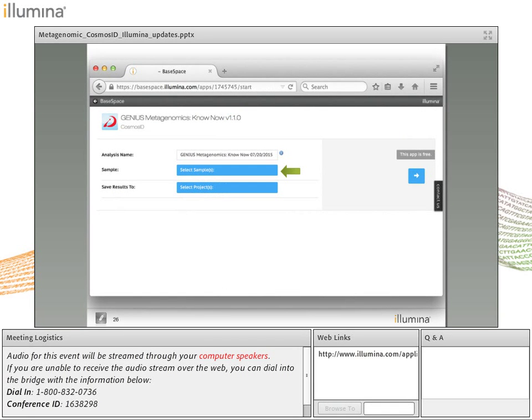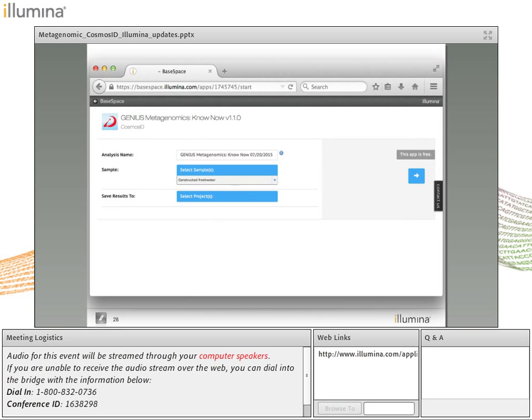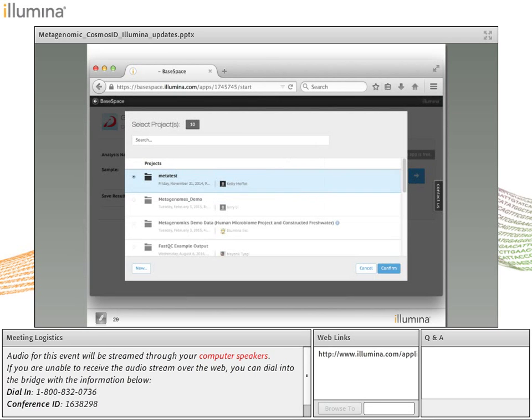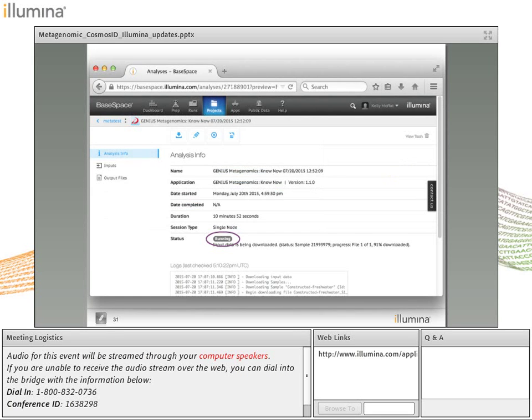From this page, you select which sample you would like to run our software on. Here I'm going to choose this constructed freshwater sample, and then click Confirm. Then you need to choose which project you'd like to save your results to. Here I'm going to choose this project, Metatest, and then click Confirm. Now we can click on this arrow on the right, and that will start the job.